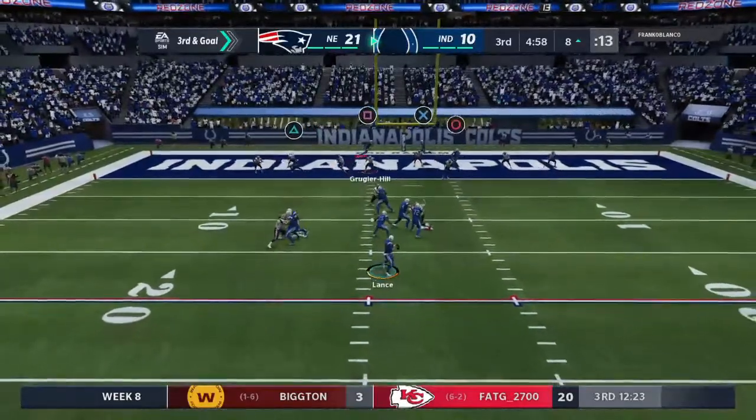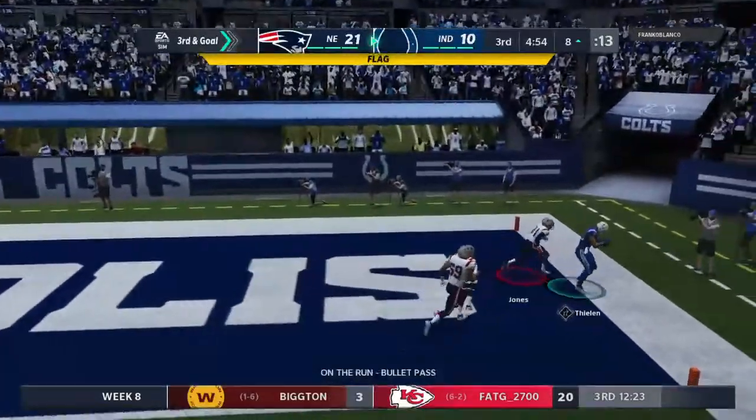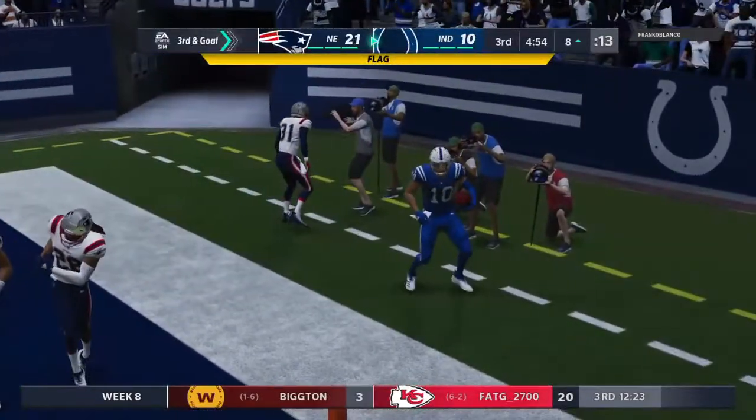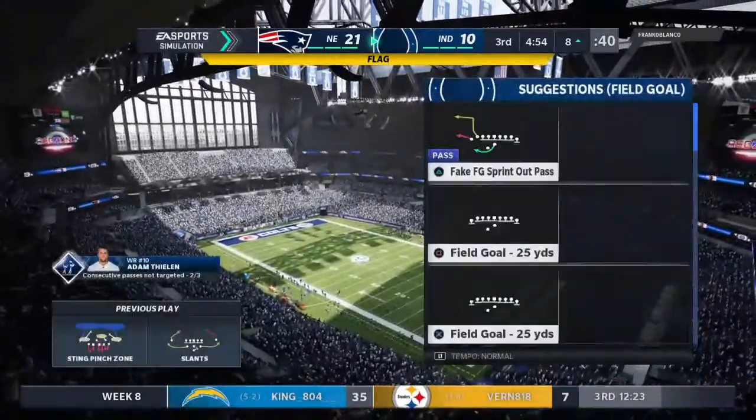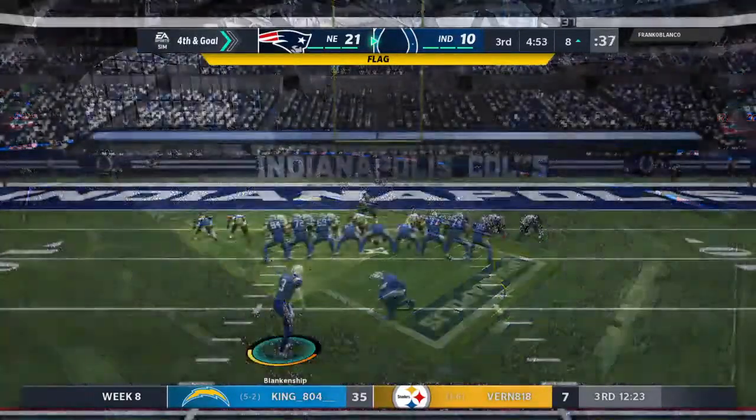Off the play fake, he'll look to throw. Flushed to his right. And they're into the end zone, but it's not verified yet. Hold on, there is a flag down. So reverse the celebration. We'll see if they have something else in their bag of tricks.